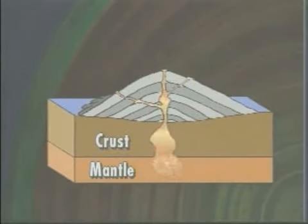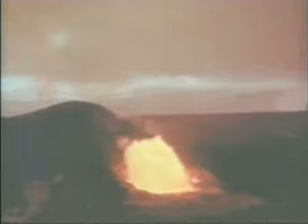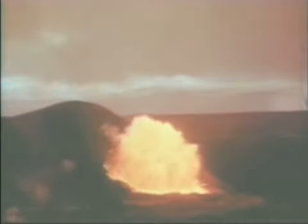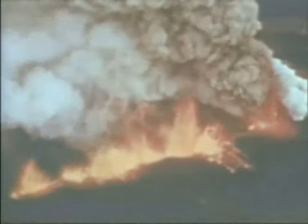Underneath Kilauea's volcano, hot liquid rock called magma pushes up from the mantle and squeezes through the crust. It spurts and oozes out of the volcano's top and sides. When magma reaches the surface, scientists call it lava. These scientists are collecting lava that may be 2,000 degrees Fahrenheit, hot enough to melt some metals.